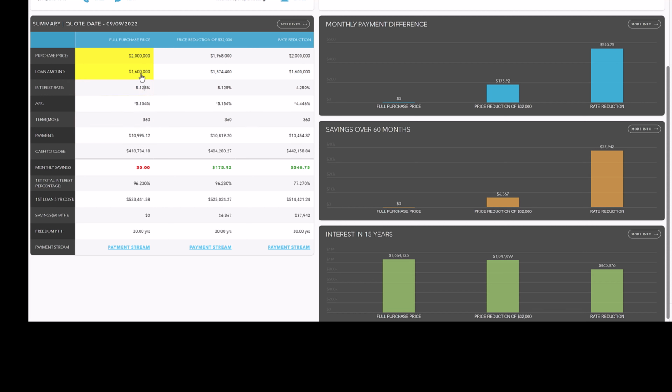Pretty straightforward. But let's say that the seller and the listing agent agreed to drop the sales price. In this illustration, we did a price reduction of $32,000. So now we have a sales price of $1,968,000, which is $32,000 cheaper. The loan amount drops to $1,574,400 due to the lower sales price. We're still using the same interest rate of 5.125%, and you can see that the total payment is $10,819, which is roughly a savings of about $175 compared to the full price offer, because the listing price is reduced by $32,000.